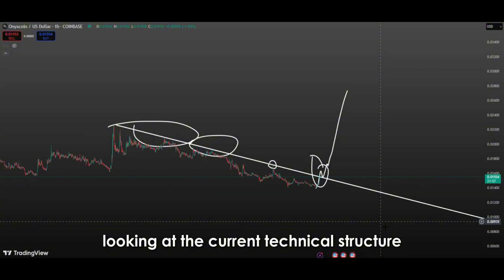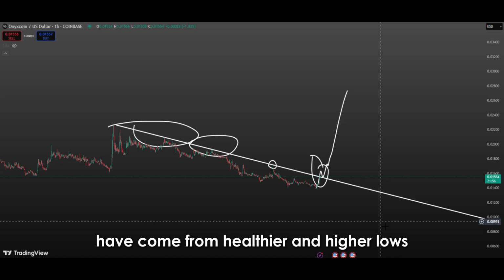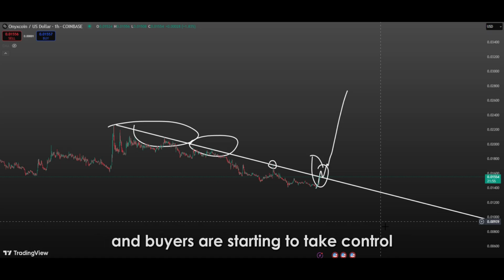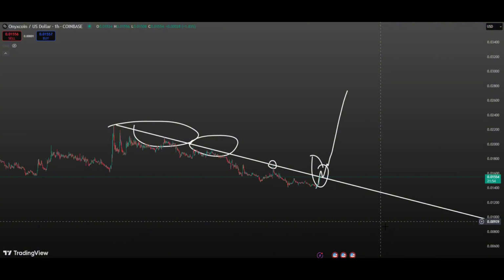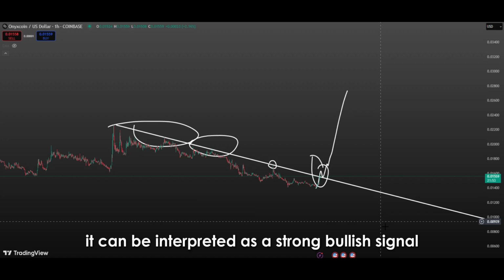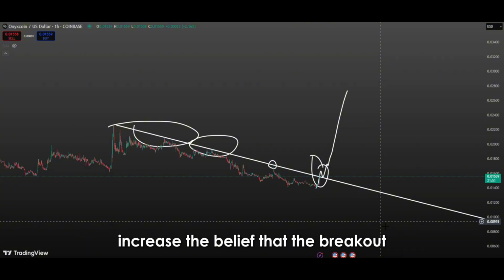Looking at the current technical structure, we can see that the price's recent contacts with this trend line have come from healthier and higher lows. This suggests that sellers are slowly losing their power and buyers are starting to take control. Especially when the price approaches this trend line with a higher low, it can be interpreted as a strong bullish signal, a positive divergence. These technical details increase the belief that the breakout could be real and permanent this time.